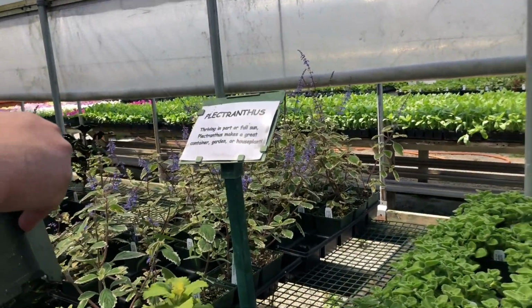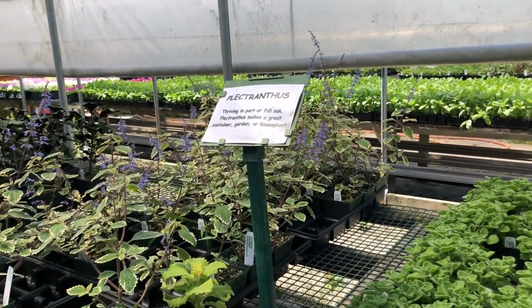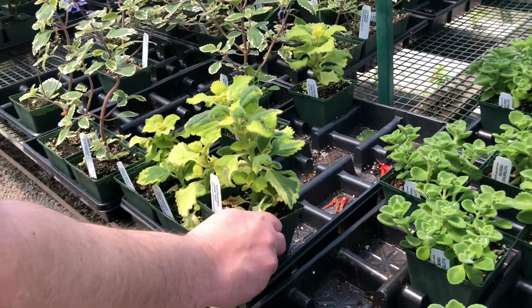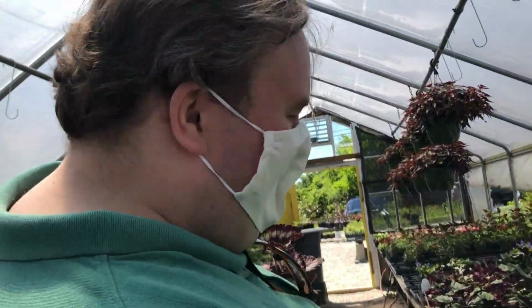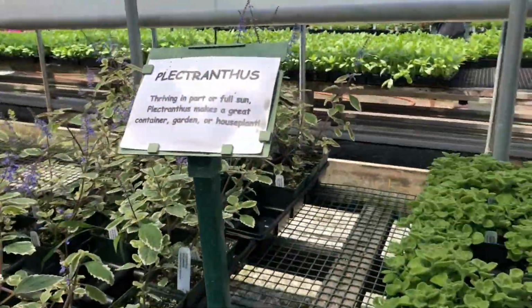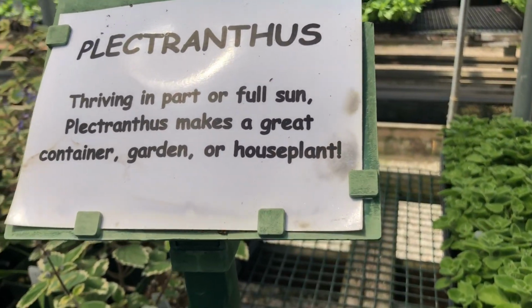Plectranthus? Thriving in part or full sun, it makes a great container, garden, or house plant. Over $3,000 for this. For a plectranthus. For a plectranthus, $3,000. For a plectranthus. There's no anus anywhere in there.